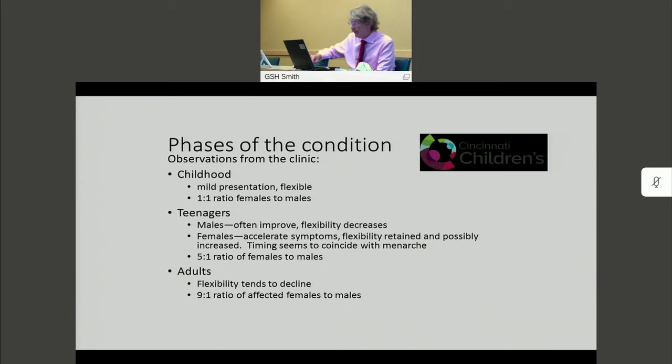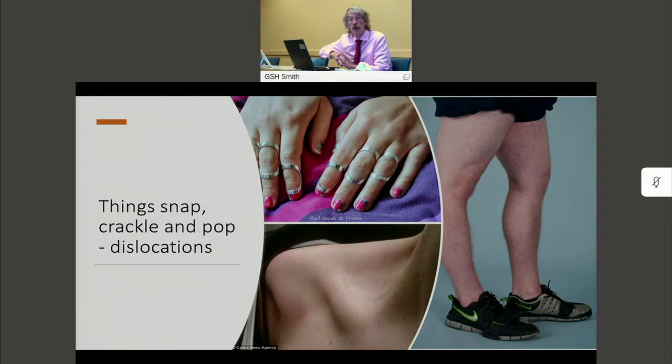All right. So now I'm going to go through some of the clinical manifestations of the hypermobile Ehlers-Danlos syndrome. And what I'm hoping by going through this is to help you be aware of the pattern of problems that these patients have. And with knowing and recognizing the pattern, being able to know which of your patients may have this. And these are the common problems that the patients come to my clinic with.